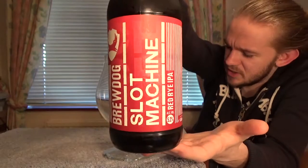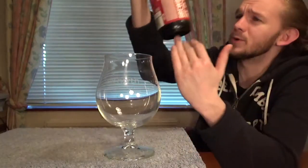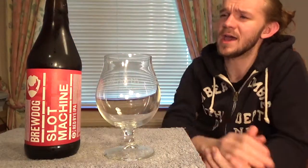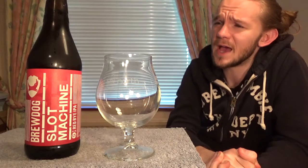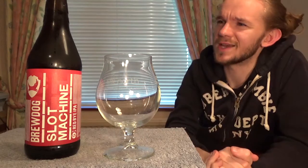So for this one we're going to have a taste of the Slot Machine. This one is a red rye IPA and it comes in at 5.2%. It was rated into the high 3 stars on Untappd when I checked out earlier. It had an 84 overall on Rate Beer, and I think it was a 94 within the speciality grain category that they have on there.